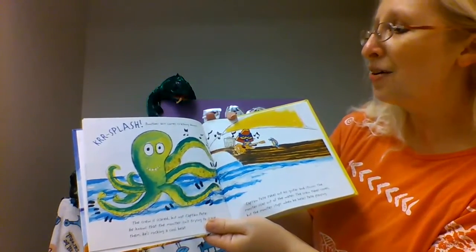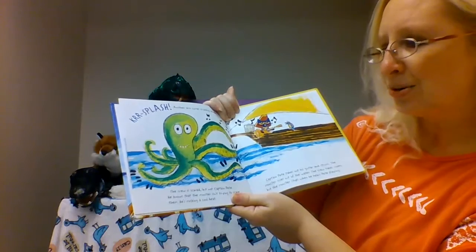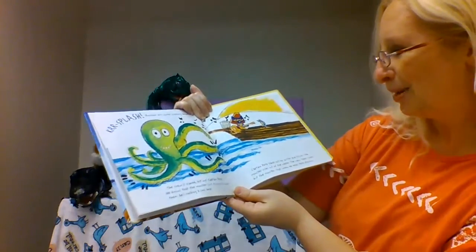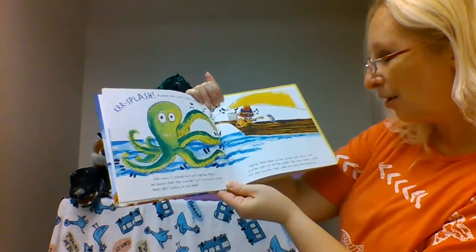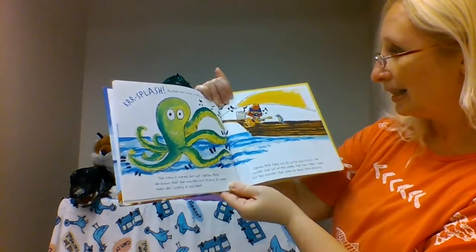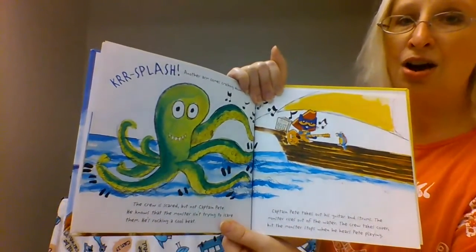Kersplash! Another arm comes crashing down. The crew is scared, but not Captain Pete. He knows that the monster isn't trying to scare them. He's rocking a cool beat. Captain Pete takes out his guitar and strums. The monster rises out of the water. The crew takes cover, but the monster stops when he hears Pete playing. Look. What kind of instrument does Pete have? He has a guitar.